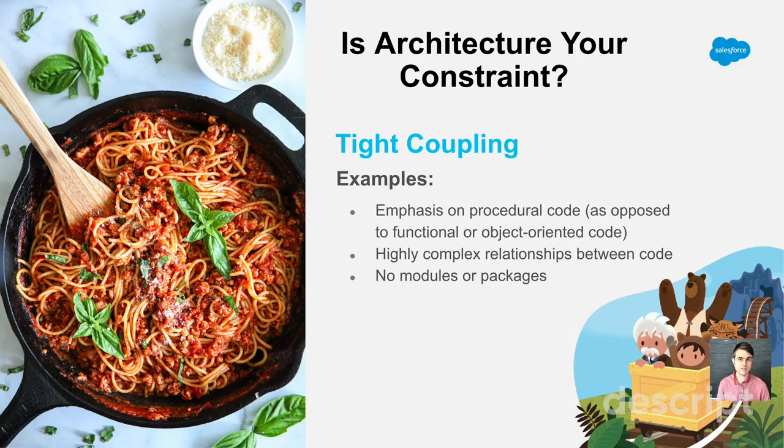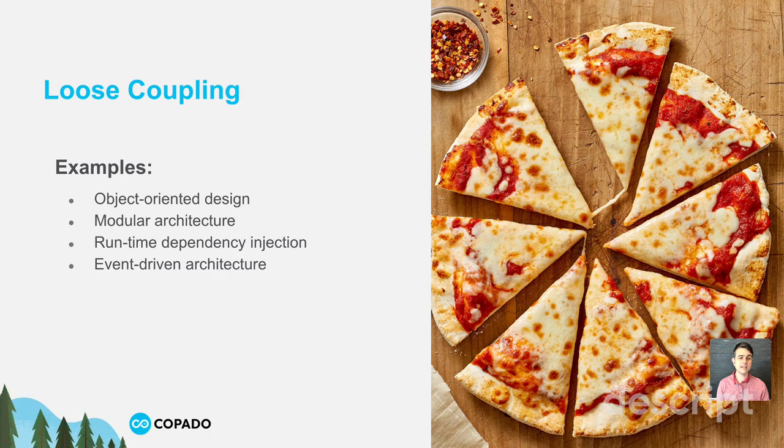And that's one of the powers of Salesforce DX, is that it allows you to divide your code into subfolders and then gradually into packages and so forth. And that enables what's called loose coupling. So you think about the pizza analogy compared to the spaghetti analogy. So pizza, loosely coupled, you can pull a slice off, you can stick it in your mouth. I'm getting hungry just looking at this. So things like object-oriented design, but importantly also modular architecture. This is the idea of being able to divide your work into subfolders and turn those subfolders into packages and so forth.